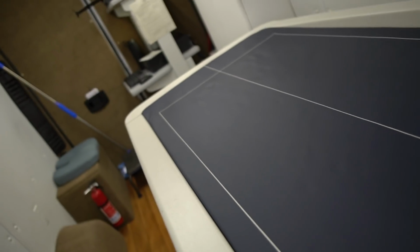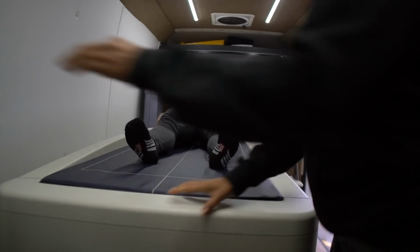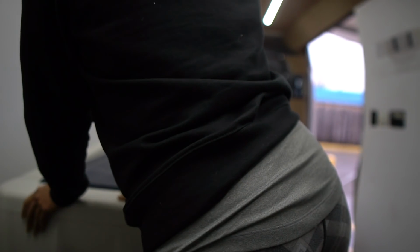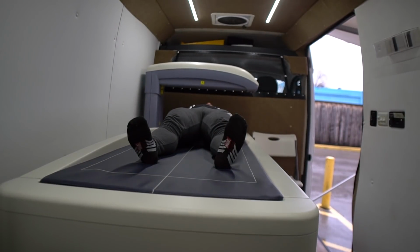So let's get this camera. Let's go check out this body scan and see what my numbers are. Filming this for my YouTube channel. All right, is that cool? Yeah, for sure. Nice. All right. Got this. So let's get that right side. That's the only side we need to get in. Okay, perfect. Your right side is in right now. Just keep those fingers straight. Okay. Perfect. All right. They were good? Yeah.